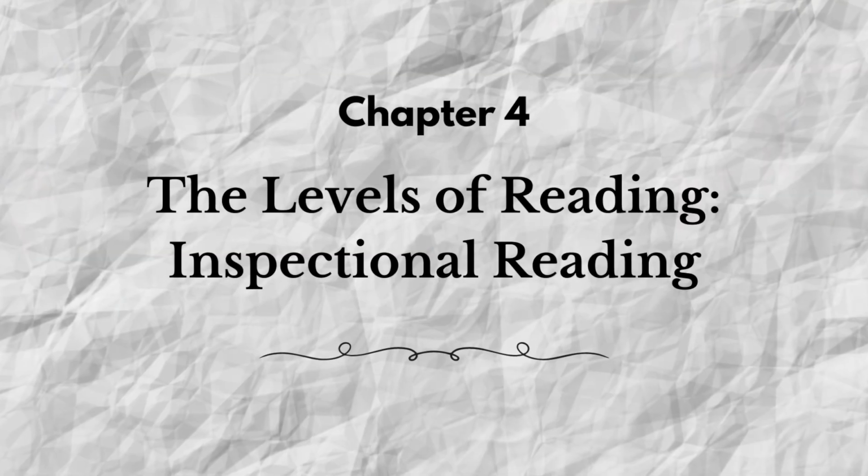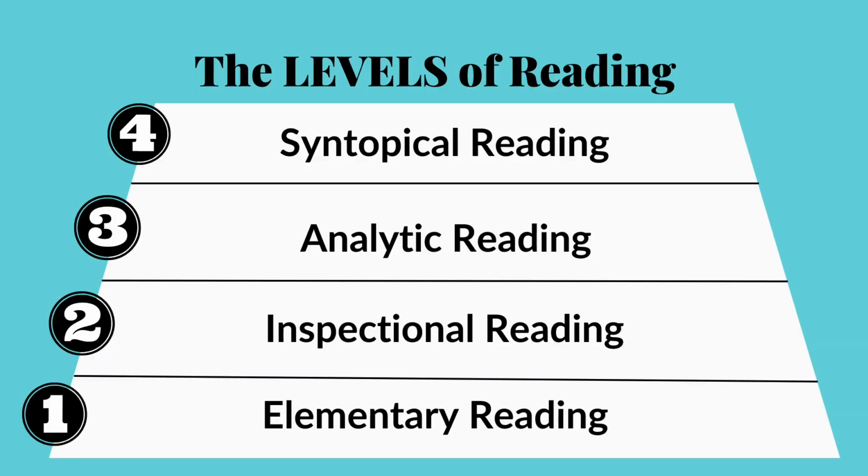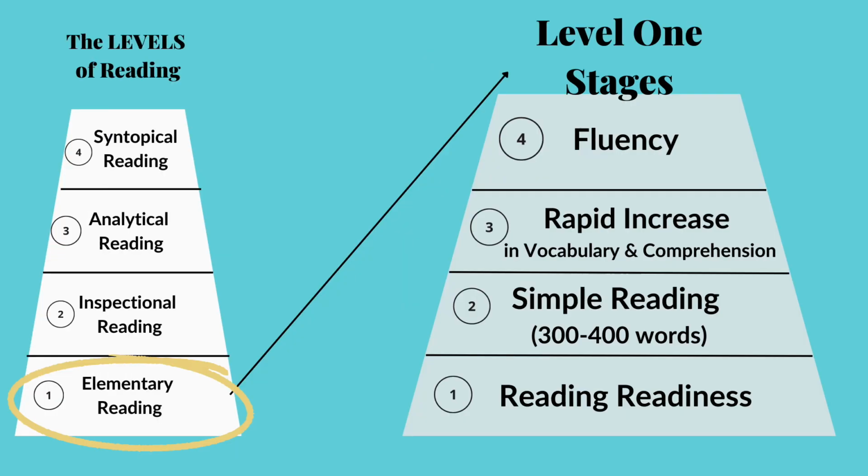But it's a big one. We're going to look at Chapter 4, the second level of reading, Inspectional Reading. Here's a chart that sums up the four levels of reading. According to Adler and Van Doren, everyone must start at the bottom and understand and master each level before they can effectively move to the one above it. And in this chart, we look at the stages of elementary reading that every person must be able to do before they can move on to the second level, Inspectional Reading, which is what we're covering today.